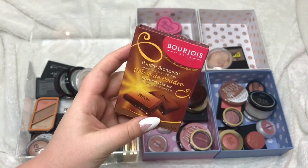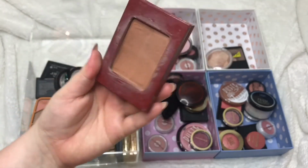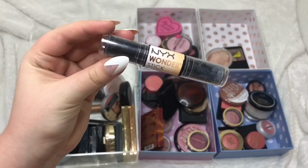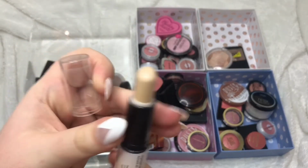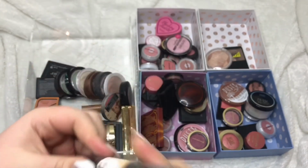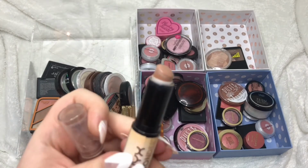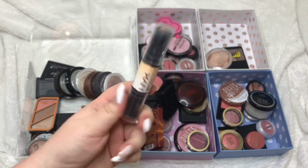Next I have this from Bourjois. It's their Chocolate Bronzer in 52. I absolutely love this. I use it all the time and it's one of my all-time favourite bronzers, so I'm going to keep that. I also have this from NYX. This is the Wonder Stick, and one side you have a highlight and then one side you have a cream contour, and as you can see I love the cream contour. I use it all the time, and the highlight's okay, but the cream contour is definitely the best side, so I will be keeping that.